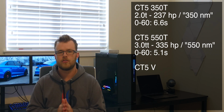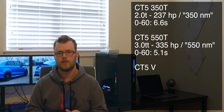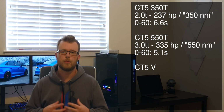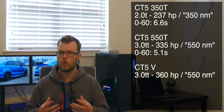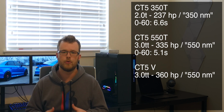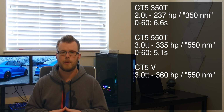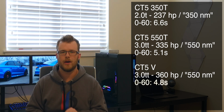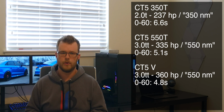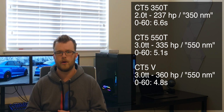So let's look at the new CT5V. It features a slightly tuned up version of the 3-liter twin-turbo V6 that's found in the 550T. This variant produces 360 horsepower, only 25 more than the 550T, and actually has the same output of torque at 405 pound-feet. This small bump in power is good to push the 0-60 time down a bit to 4.8 seconds. It can also finish a quarter mile in 13.3 seconds at 107 miles per hour.